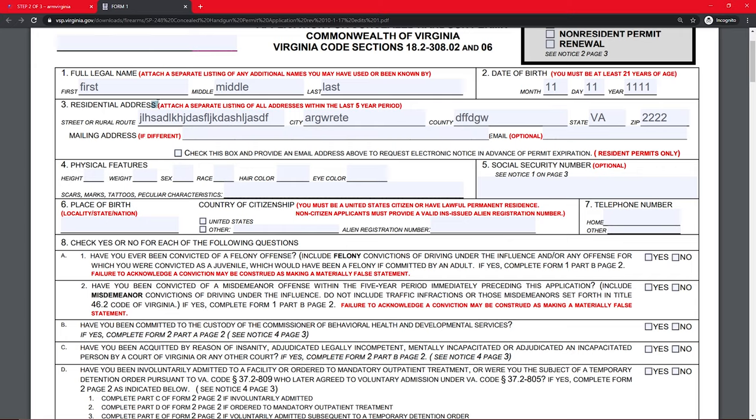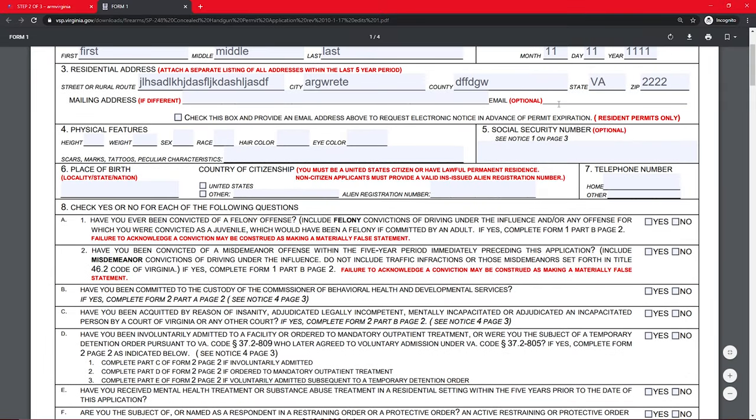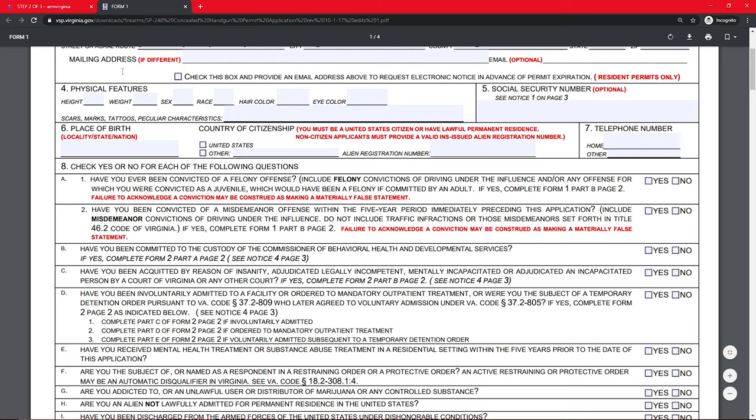And then also notice here that it wants you to attach a separate list of all the addresses that you have lived at in the past 5 years. We're gonna come back to that later. So also notice here you've got the option to add your email. I would definitely recommend doing that because then they can just send you an email in 5 years when your permit's about to expire and you can re-up it rather than having to deal with it the other way.